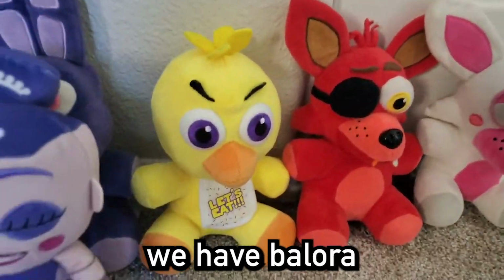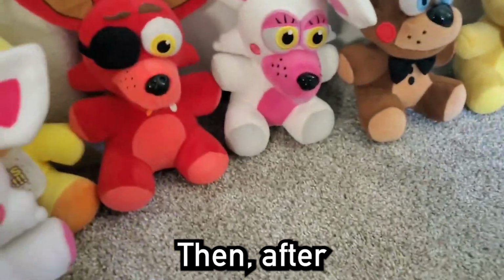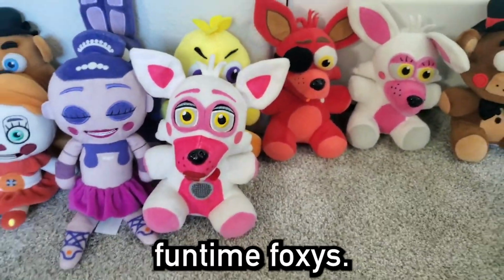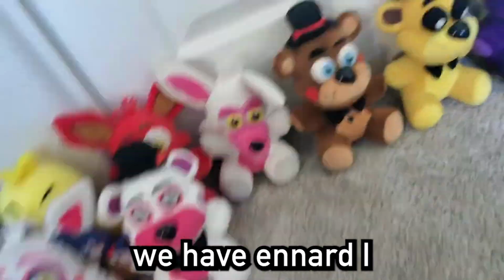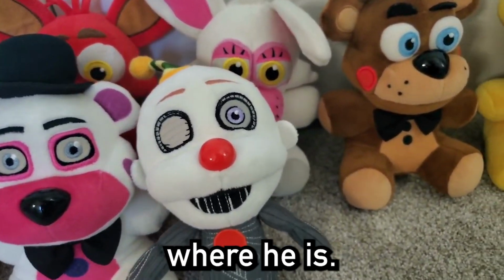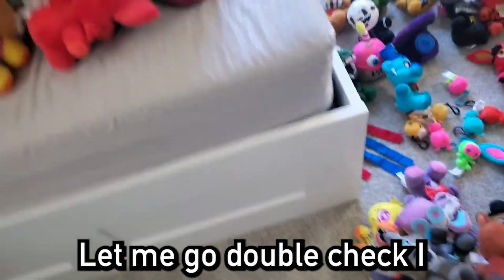After Baby, we have Ballora, and when I bought her, I got made fun of for having a girl's toy. Then after, we have Fnaf Foxy. I would argue the most common plushie of all time. I have a billion Fnaf Foxies. Then we have Funtime Freddy. And then after that, we have Ennard. I think I have a black-eyed Ennard. Not too sure where he is. Let me go double check. I have a black-eyed Ennard. Yes, I do.